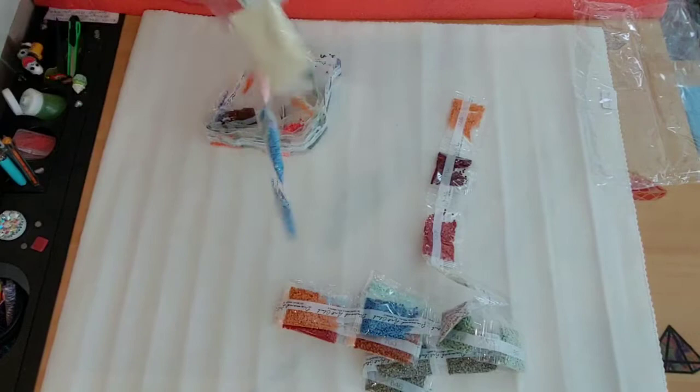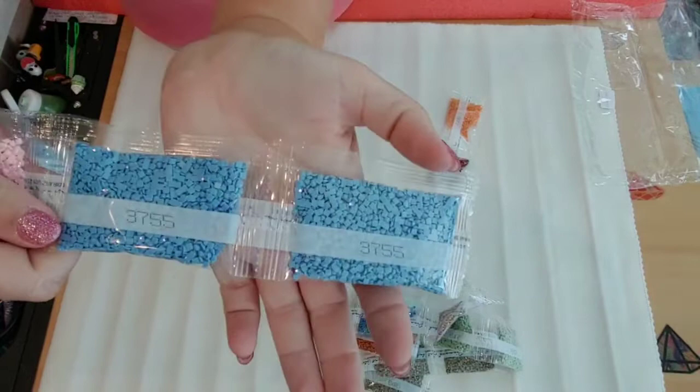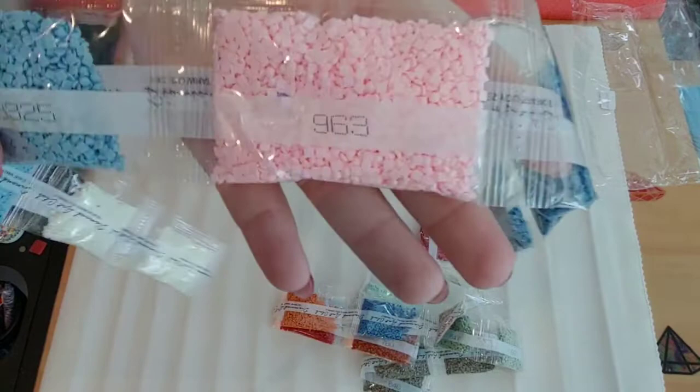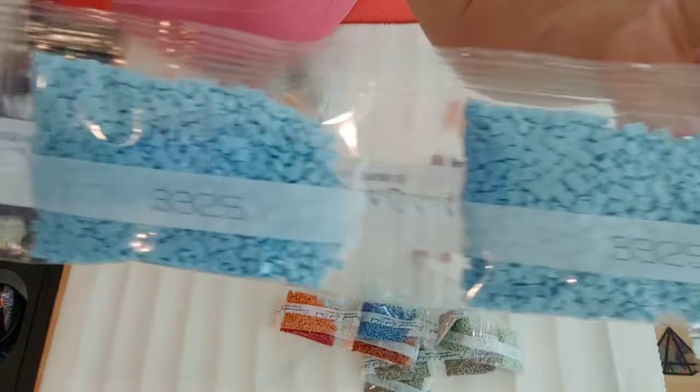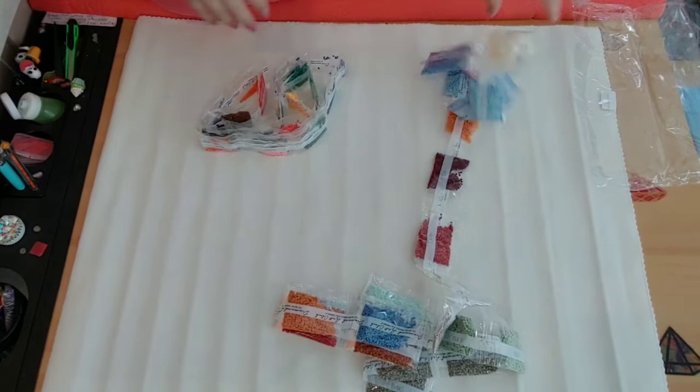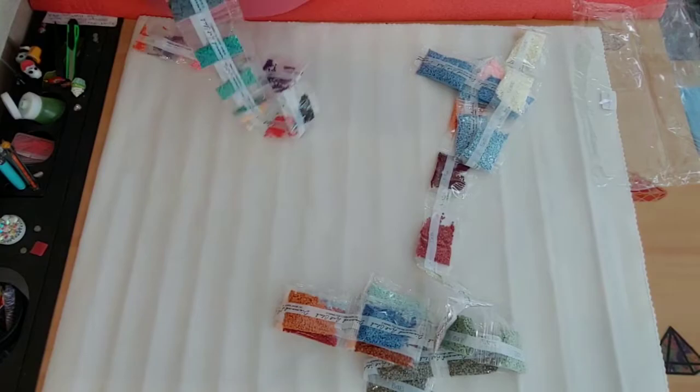Let's see, where are we going? Here we go. So we got blue. There's two of those blues. Ooh, that's a pretty pink. That's like a real baby pink. There's a little runaway in there of the blues, but that's a really pretty baby pink. Then we got three of these blues. Then we've got some whitish tan, like a cream color, 3865. Not white, it's definitely more of a cream. And then last but definitely not least, we got 666, beautiful red. Love that red.